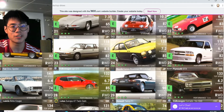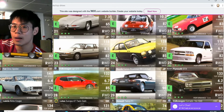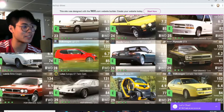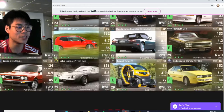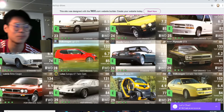You know, high ground clearance, 82 handling, decent 0 to 60. Obviously, the top speed is what makes it weak, but then, you know, top speed's kind of irrelevant when it comes to city streets small and kind of medium as well. Some other cars I recommend, as you can see, Fiat Dino Spider, Volkswagen Up, Yunus Roadster, Plymouth GTX, that one everybody knows, Renault Twizy, Europa, Lancia Beta Coupe, Volkswagen Corrado, some absolutely amazing machines in here.